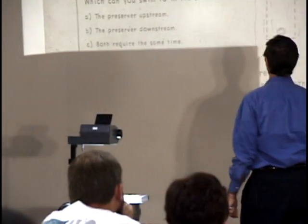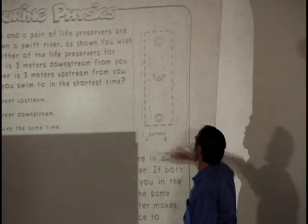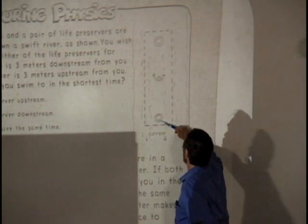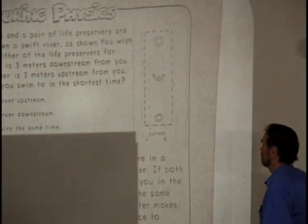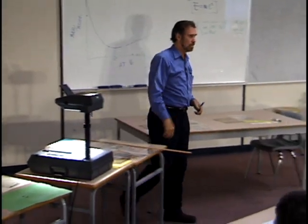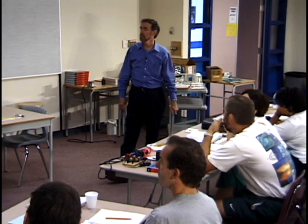You're floating down a river, and there are a couple of life preservers, one in front of you and one in back of you. You want to swim to one or the other. Which one should you swim for to make the shortest time? You're all floating together. Turn around and float upstream and grab it, or float downstream and grab it, or it makes no difference.